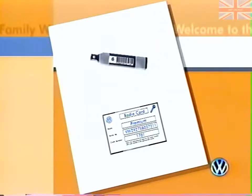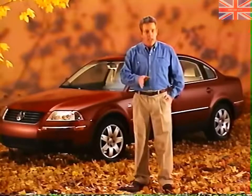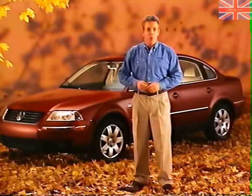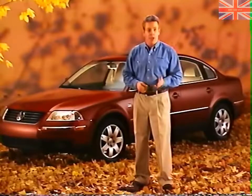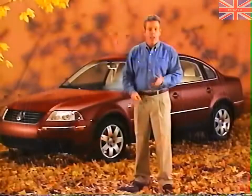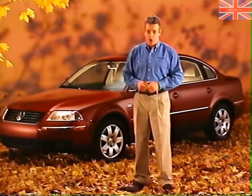Your Passat may be equipped with the available anti-slip regulation traction control system. The ASR helps prevent the drive wheels from spinning when the car is accelerated by reducing engine power to the wheels. The ASR is automatically activated when the engine is started, but can be deactivated by pressing the ASR switch on the center dash. Consult your owner's manual for details about when the system should be turned off.